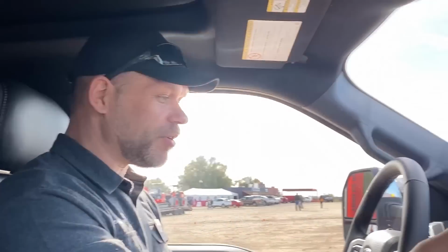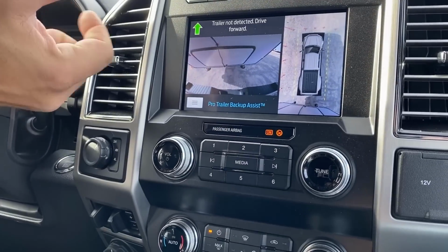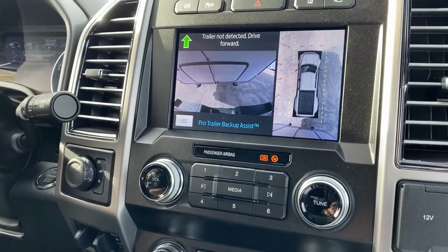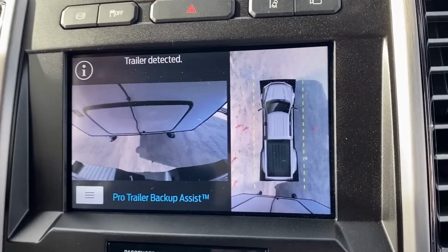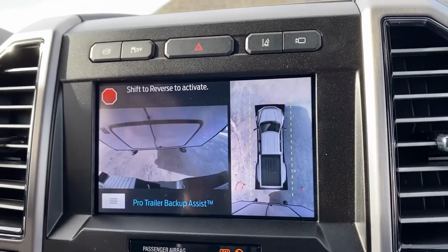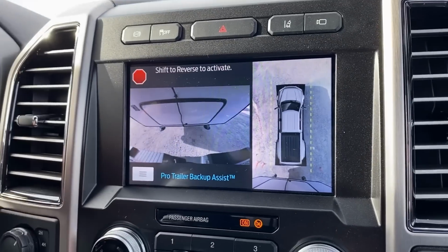So we're going to drive forward real quick. The HMI is going to instruct me when I'm done. So let's just drive forward. And it's going to say trailer detected. There you go, you're done. The system's initialized. Now it knows where the trailer is.